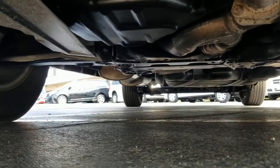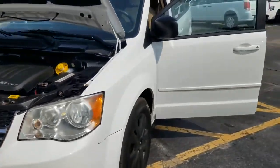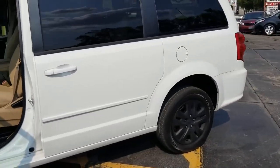And that's the number one mistake people make when they buy used vehicles. They assume things. They assume just because it looks good in pictures, because it's low miles, it runs and drives good. They assume it's never been in a bad accident or a flood.